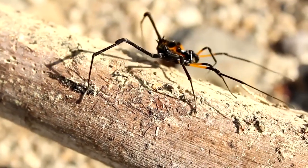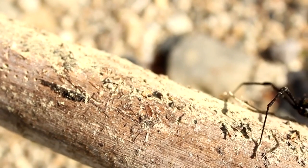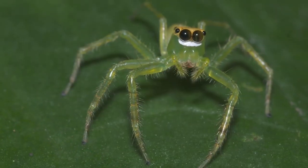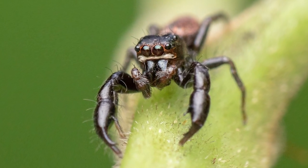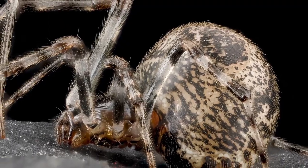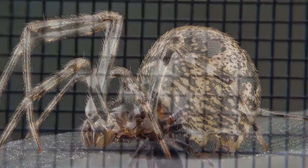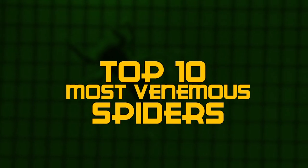The list is based on how common the spider is, how aggressive it is, and how deadly its venom is to humans. While everybody's body reacts differently to a spider bite, symptoms can range anywhere from pain to nausea to death. We should all be cautious of the following arachnids. These are the top 10 most venomous spiders.